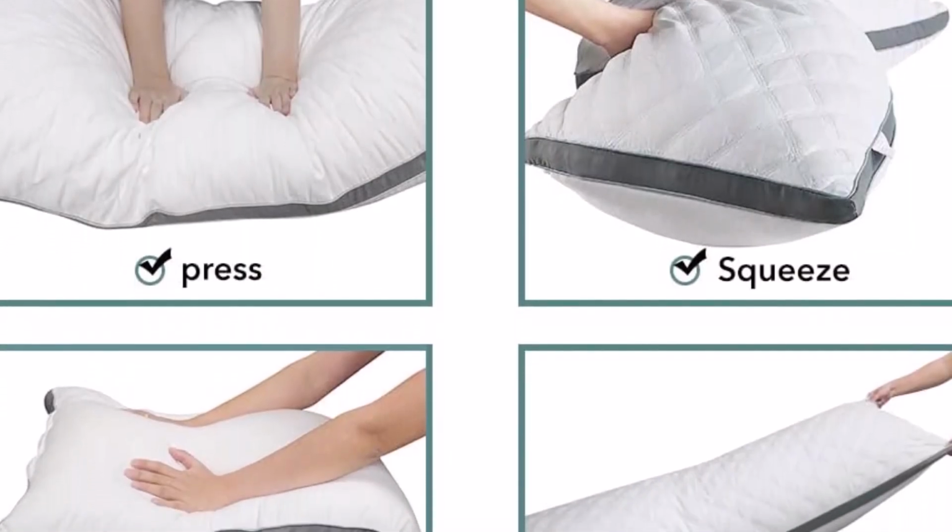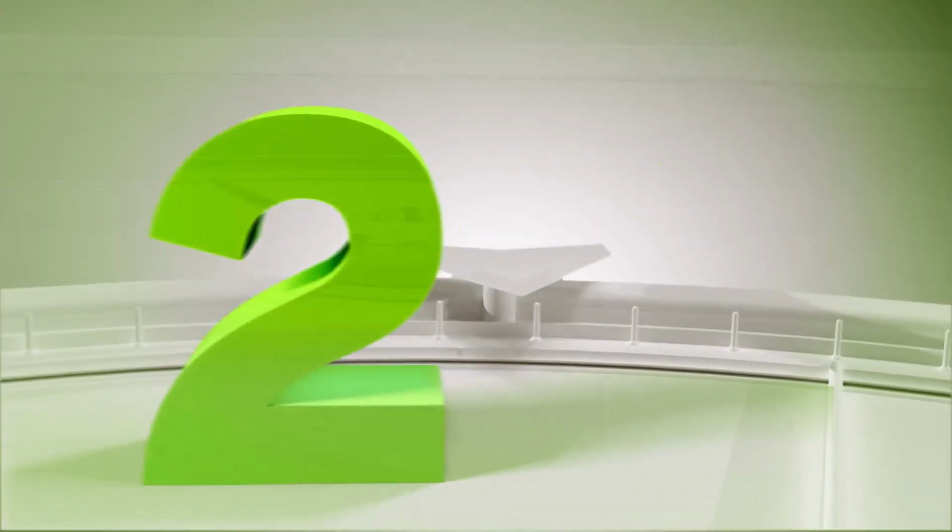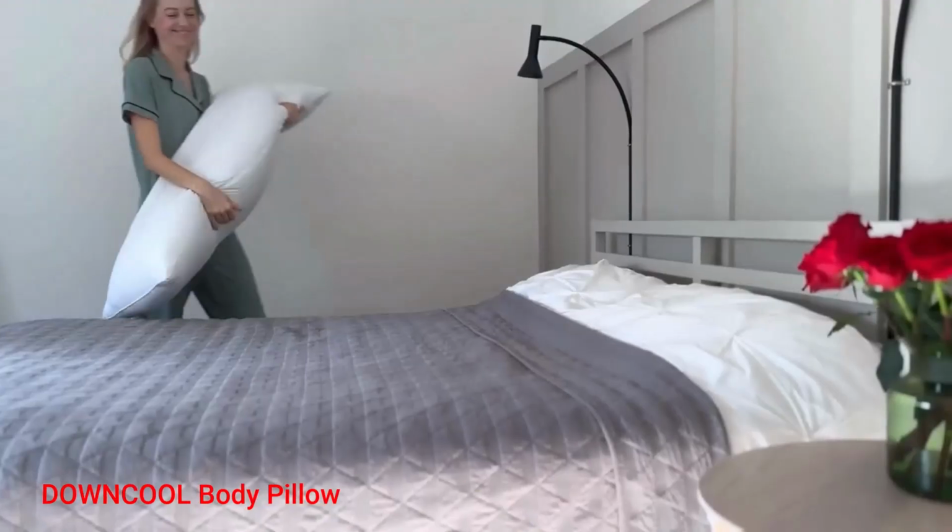What we like about it: no chemical odor, gusseted sides for extra support, soft polyester filling. What we don't like about it: may need occasional fluffing/reshaping. Number 2. Down Cool Body Pillow.